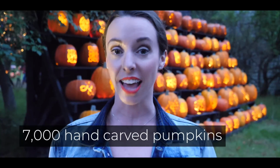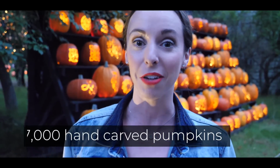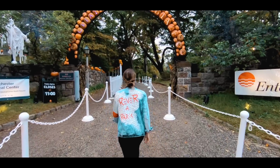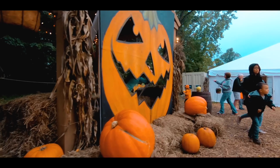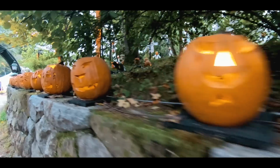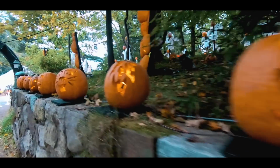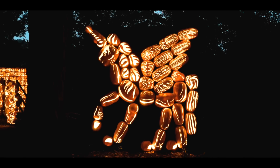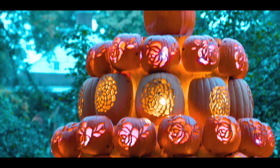At the Great Jack-o'-Lantern Blaze, you can see 7,000 illuminated hand-carved pumpkins that are carved by local artisans here in the historic Hudson Valley. It's a great place to bring kids if you have a family. There are tons of things to see here. Some of the cool ones are a Statue of Liberty that's made from pumpkins, a windmill, the Tappan Zee Bridge, zodiac signs. There's a cake that a lot of people propose in front of.